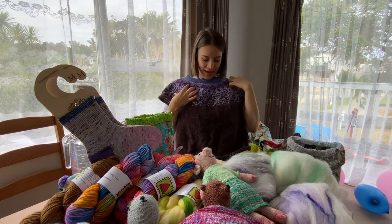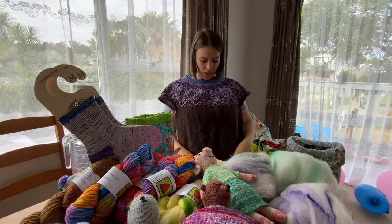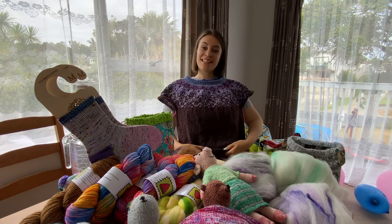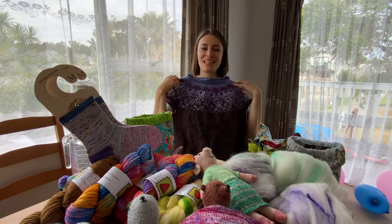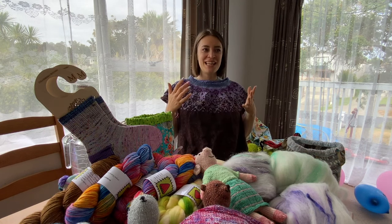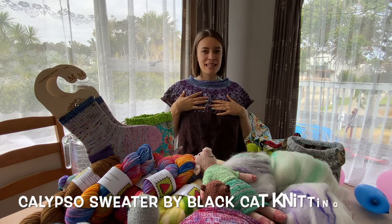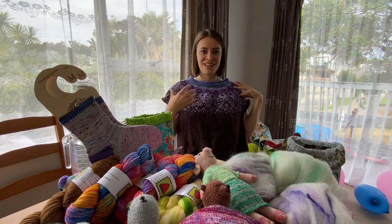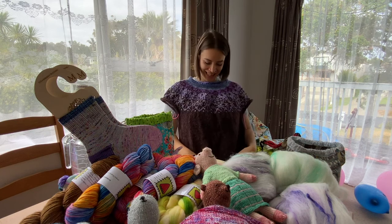I really love it. I'm planning to finish it for Woolfest as well. I'm very close to the picot bind off. And by the way, I forgot to say what it is. It's the Calypso sweater by Alana Bank, who is my friend. Her company is called the Black Cat Knitting Company. And she is now working on the cardigan version of this design. Isn't it nice?